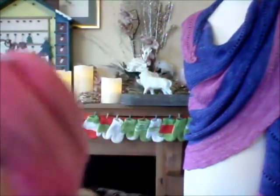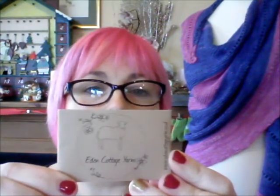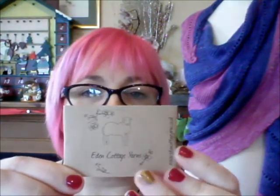The lighting seems to be very bad today. It's quite a dull day out today. I am knitting this in, oh, I've disappeared, sorry. I have to reach over. I'm knitting this in Even Cottage yarns. This is the Apricot Tulip on her Tempo 4-ply base. This is 75% wool, 25% nylon.